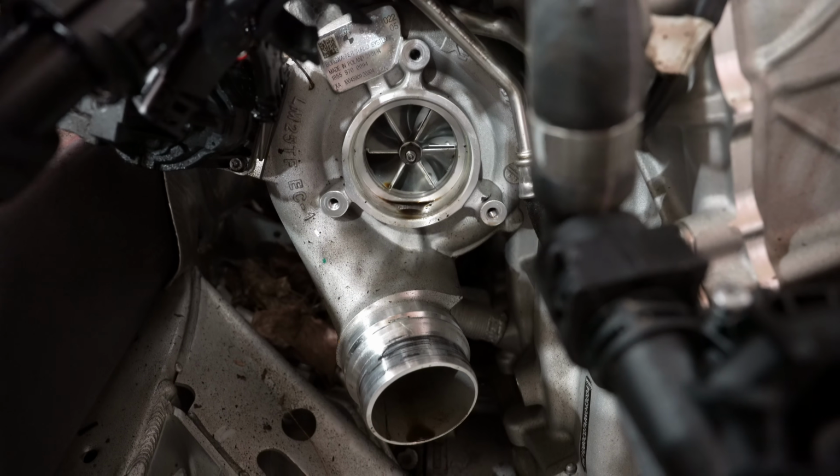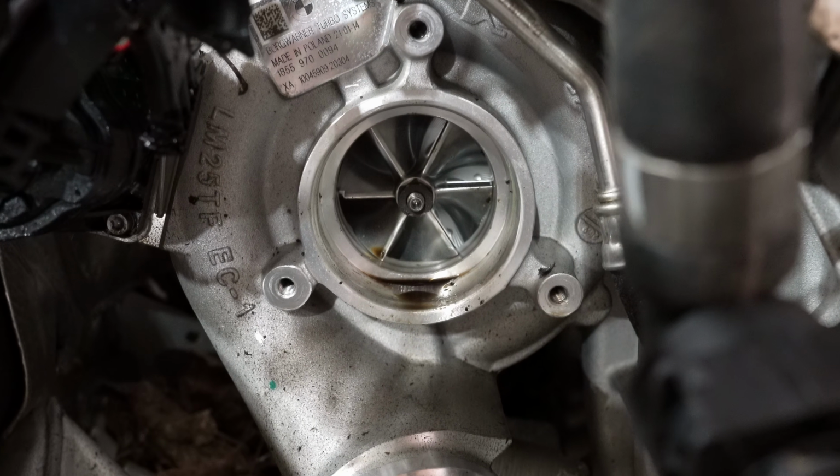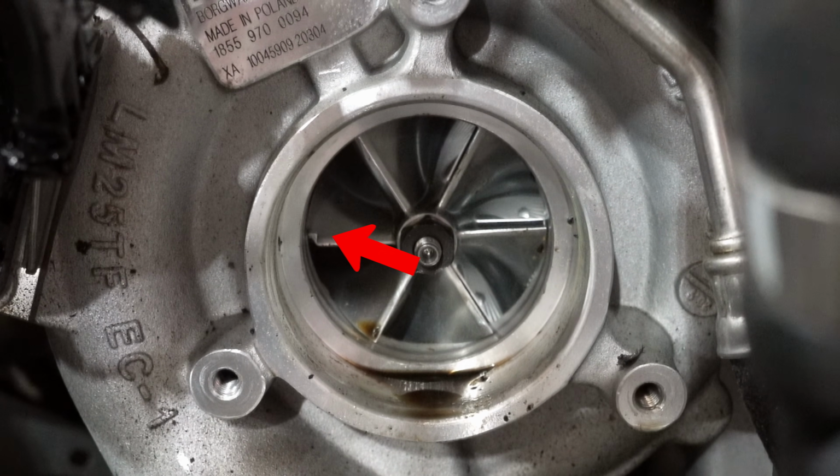Looking at the turbo, I don't know if you'll be able to tell on camera. There's no play in the turbo, it spins freely. The only downside is that one of the corners of the fins got a little bent, I'm guessing by some plastic pieces that fell in.